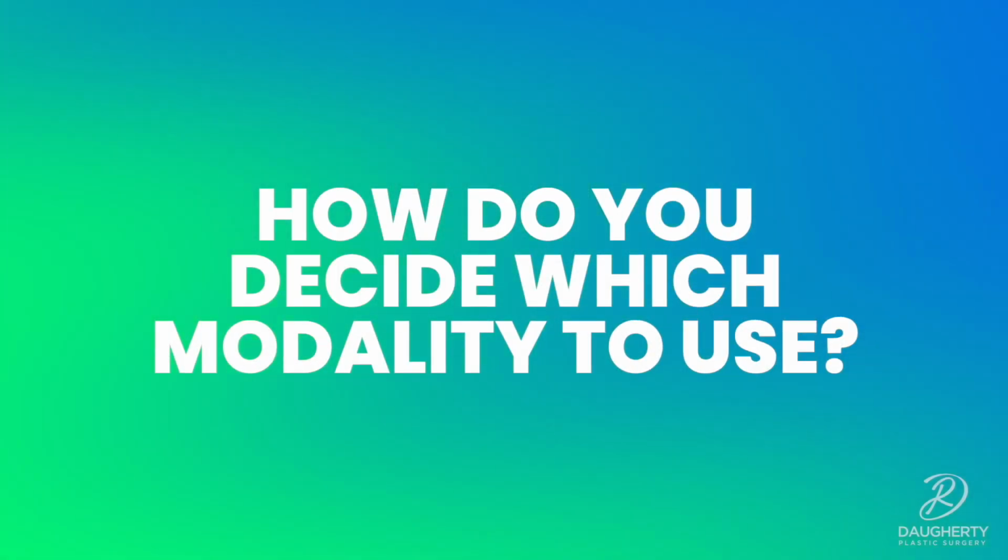So we can lipo areas of excess fat, most commonly the torso. So abdomen, back, flanks, but we can also do arms and legs, and then use that fat and place it back in the woman's chest to augment the breast.